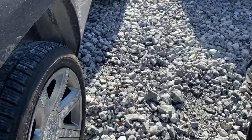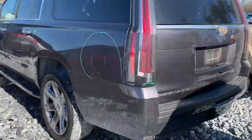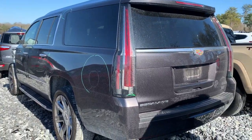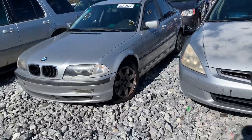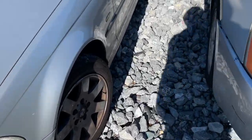58,000 miles on this thing. Kind of windy out here. All right, y'all, let's keep moving, see what else we can find nice out here. Whoa, gotta excuse that wind. That wind blowing, y'all. But we found a BMW, man.